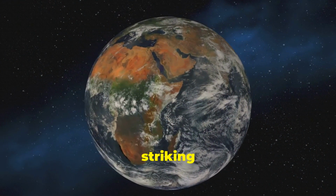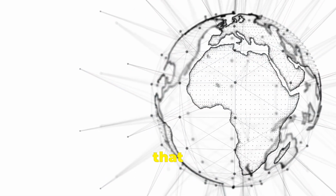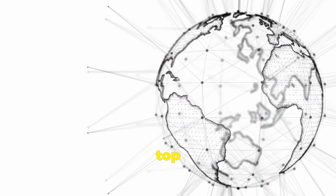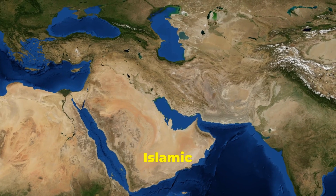One of the most striking features of Al-Idrisi's Tabula Rogeriana is its south-up orientation. Unlike modern maps that typically place north at the top, Al-Idrisi's map positions south at the top and north at the bottom. This unconventional orientation reflects a different worldview prevalent in the medieval Islamic world.